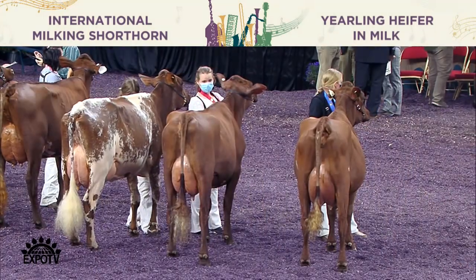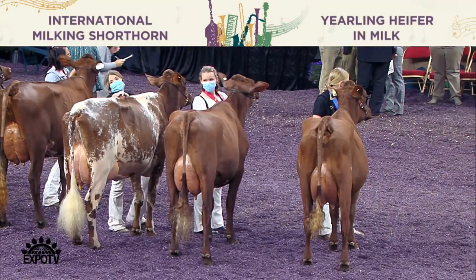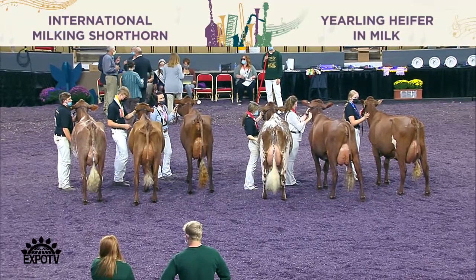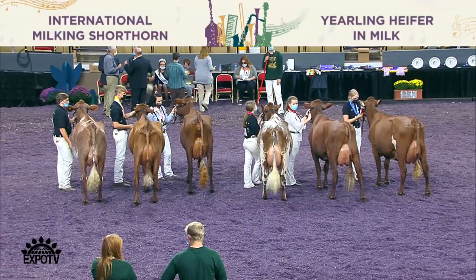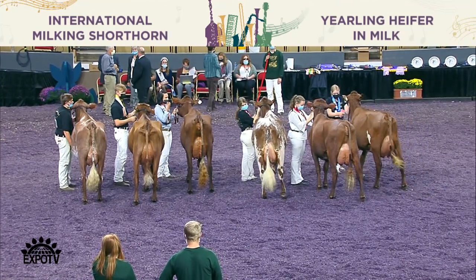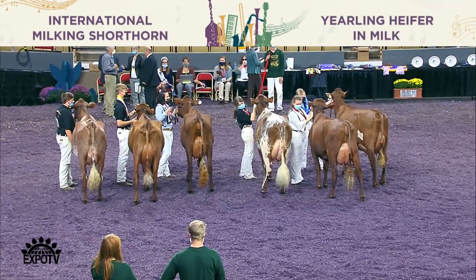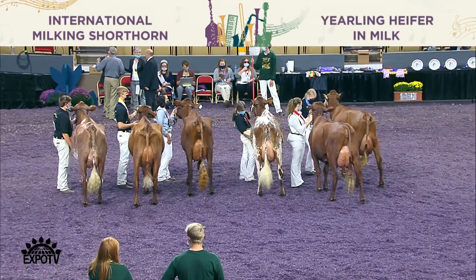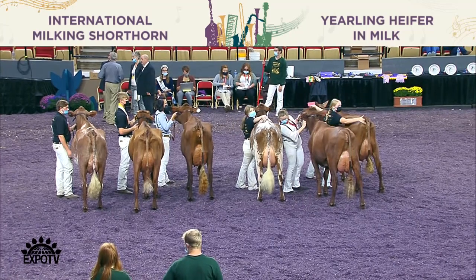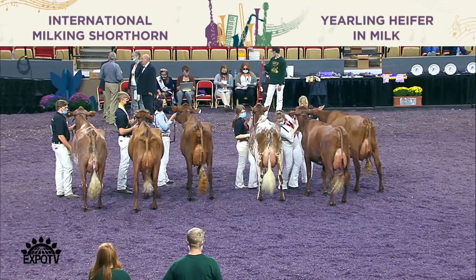Our judge has completed his placings in the Milking Shorthorn Fall Yearling and Milking class. Would our second and first place juniors please take a step forward? Second junior honors, she's also third in the class, is entry 907, Heavenly Zara E.T., shown by Bryn Emery of Sullivan, Wisconsin.